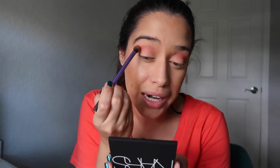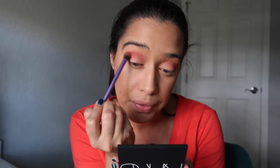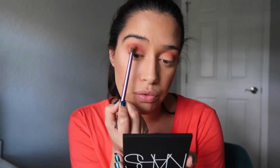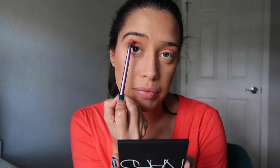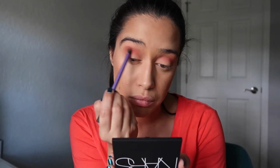Now I know you're not supposed to blow your brushes, but between you and me, I blow my brushes all the time. And I'm just gonna go ahead and apply this into the crease to just give it a little bit of depth. And I'm mostly concentrating this color just from the middle of my crease to the outside. And then I'm gonna go ahead and do the other side.